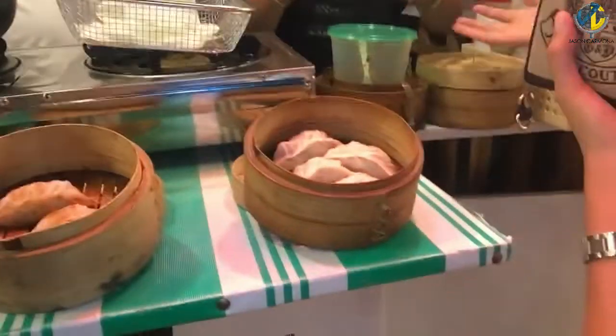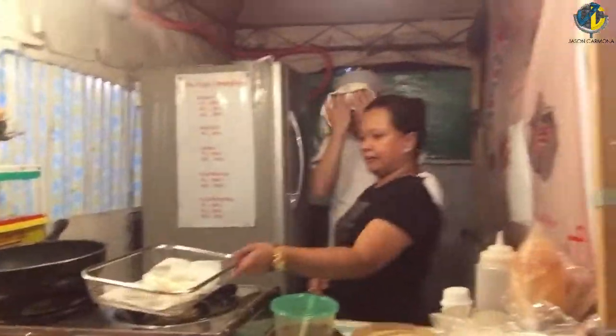And beside them, we have the ugly dumpling. Hindi nyo makita kasi mailaw. So these are the offerings of the ugly dumpling. Best seller nila is yung mga siomais and of course yung mga dumplings din. So you can get them for as low as 85 pesos for 4 pieces. Ayun yung menu nila. Say hi po! Hi. And you can visit their stall. Good evening, good evening. Thank you so much.